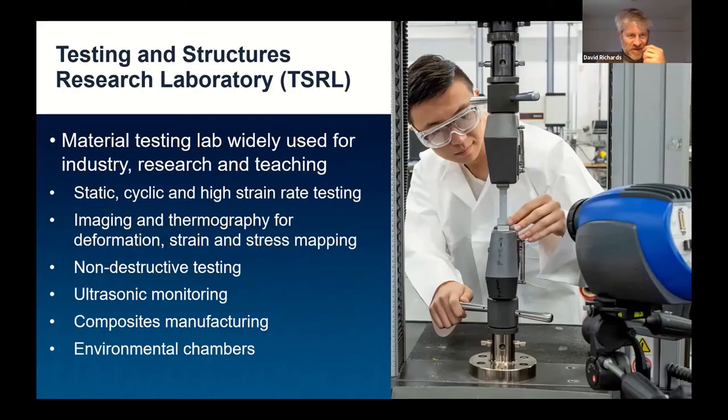So the TSRL laboratory, that is our material testing lab, widely used for industry research and teaching, static, cyclic and high strain rate testing, advanced imaging, thermography and deformation, strain and stress mapping, using high-speed cameras amongst other techniques, non-destructive testing, ultrasonics and composite manufacturing, and a range of environmental chambers, and a range of scales of machines to take from very small test coupons right up to large elements of structure subject to cyclic and fatigue testing.